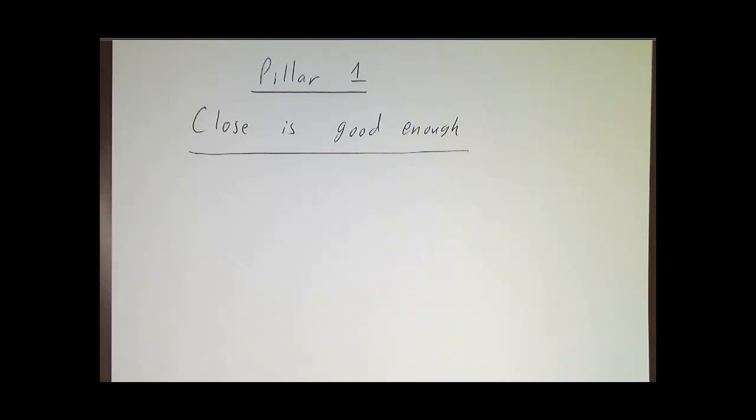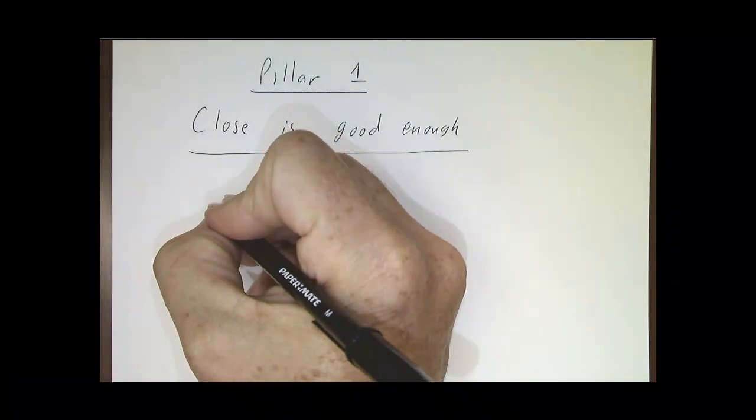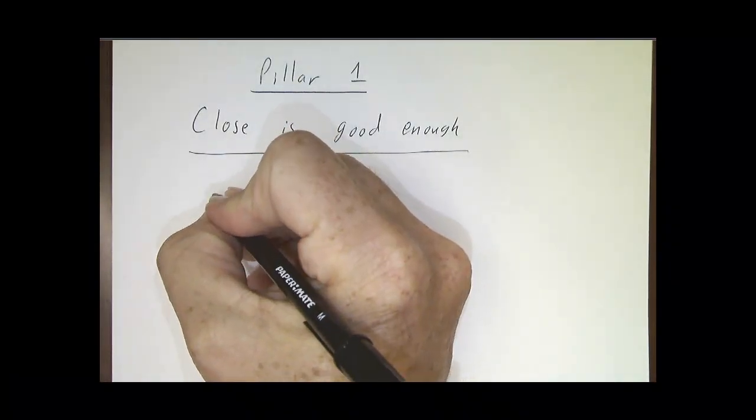Okay, let's talk about the first pillar of calculus, which I call "close is good enough." What makes calculus different from all of the math that you've done before is that in algebra or in geometry or certainly in arithmetic, you always get the answer in one step. Well, maybe not exactly one step, but you get directly to the answer.